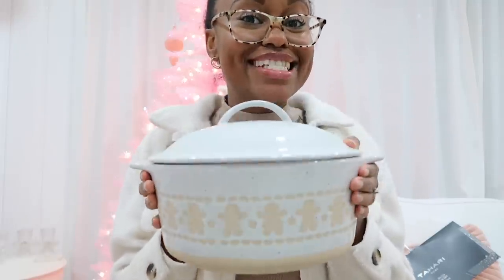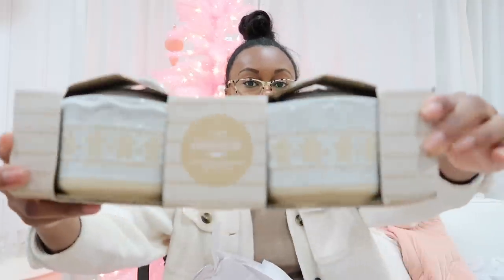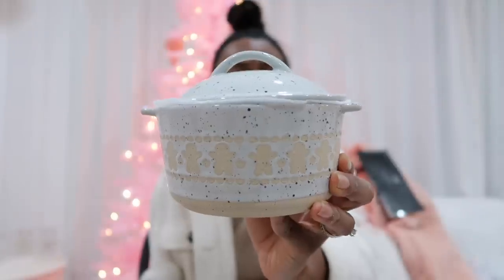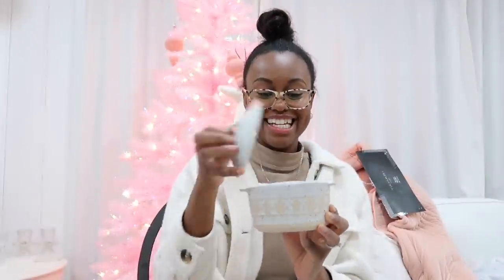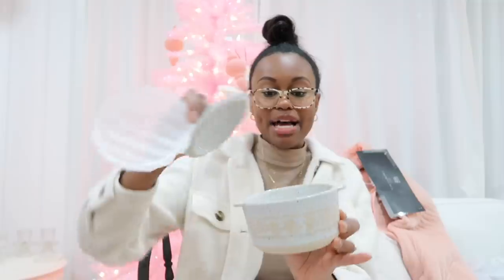And you'll see what I got to go along with this item. So here's what the little mini ones look like. And they have a lid. How adorbsies. So I'll open these two so you guys can get a better look, because they're covered in packaging right now. Oh my goodness, I need ideas of what to make in these two. What can your girl put in these? Please let me know down below.